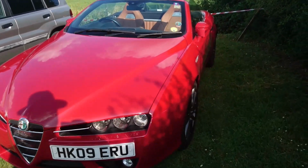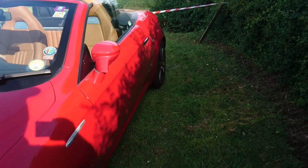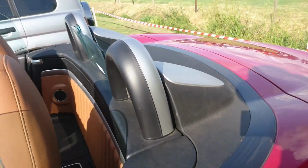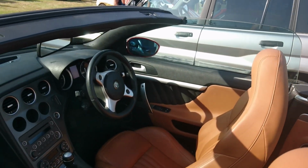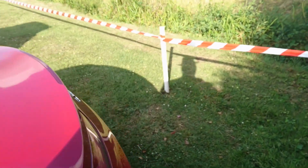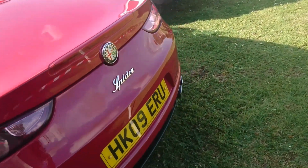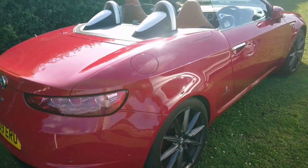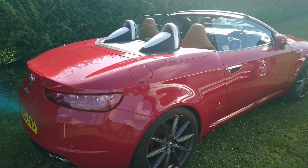2009 Alfa Romeo Spider. I think underneath these were similar to either the Brera or the GT, which were made at the same time. I reckon, difficult to say, this is probably a 2.2 JTS engine, although I could be totally wrong about that.